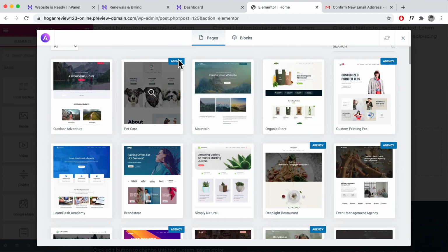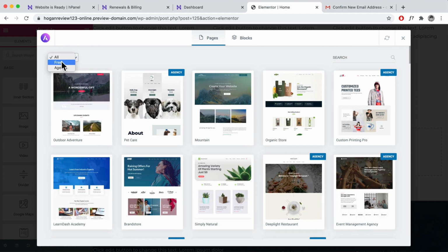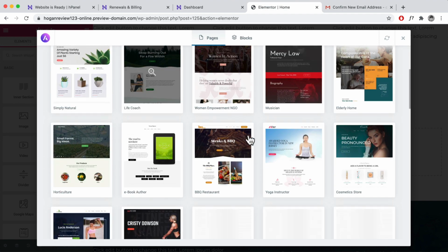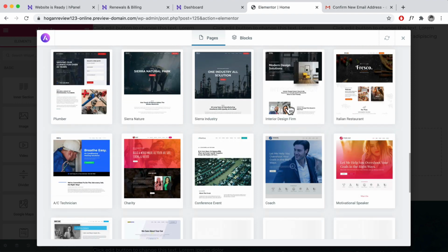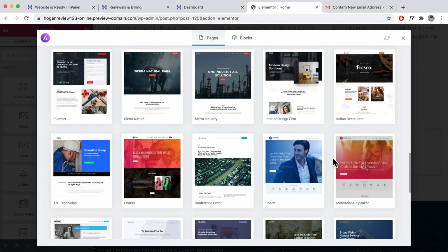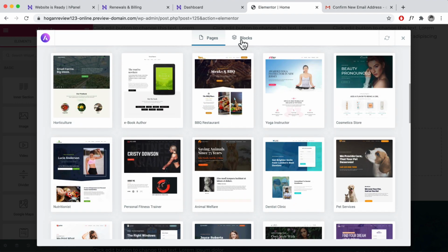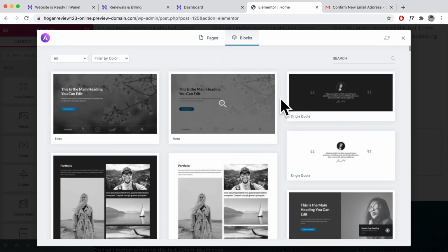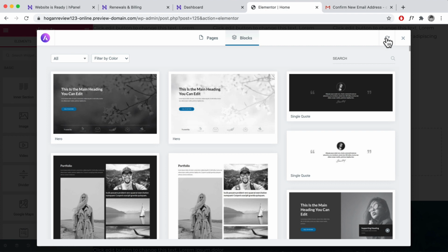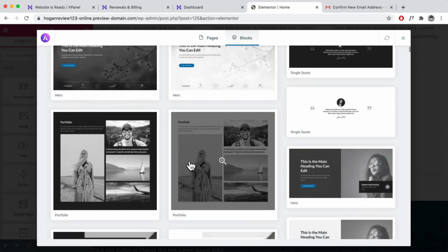So the one with agency, those ones are the paid ones, but you can actually select the free ones like that and import entire pages. I personally don't like it because you have to delete a lot of things to make it how you want it. What I recommend is clicking on blocks over here. Now, if you don't see the library over here, we can actually refresh it. Just close out of this and refresh your page and it should appear.